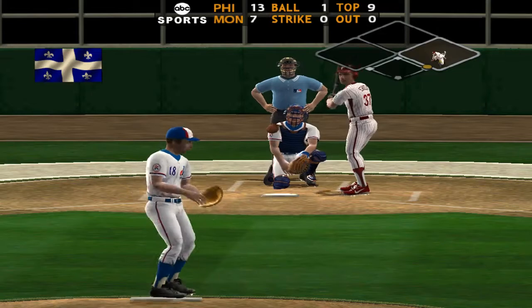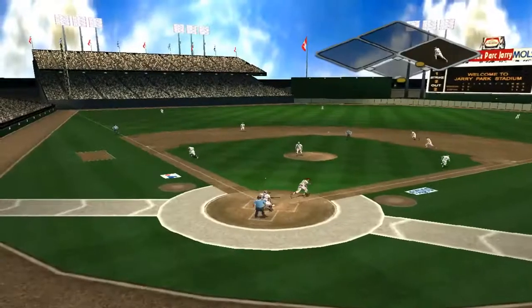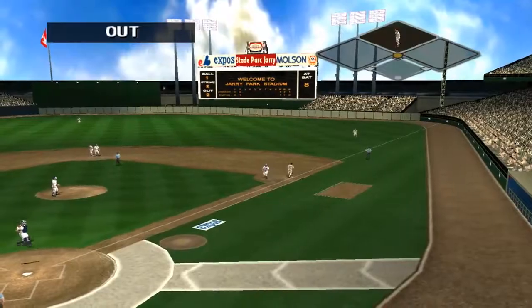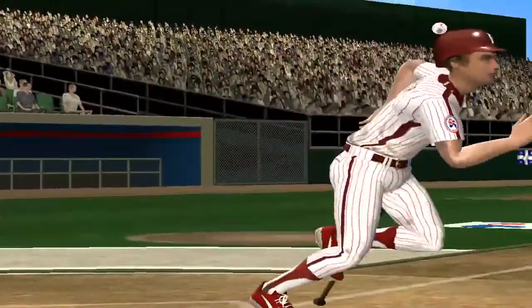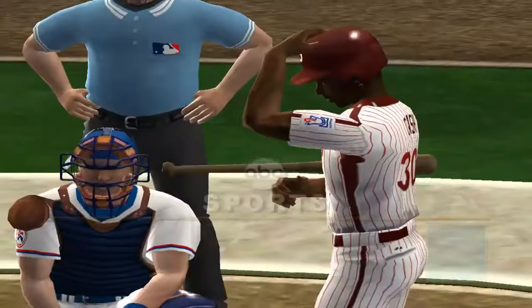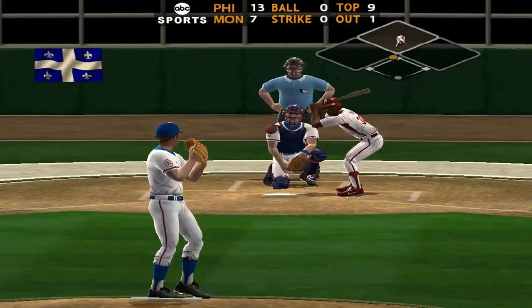Takes low. A man on first and nobody out. A bunt pushed up the line. One out. Next batter, Dave Cash. Speed Merchant could turn this game around fast.